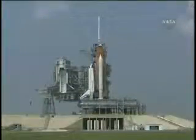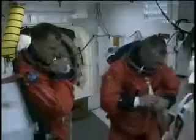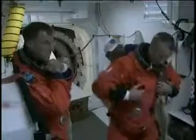And here's Endeavour on the launch pad. Endeavour had not flown for several years, and it was really an incredible vehicle. This is us in the vertical getting into our seats. Crew members in the white room.